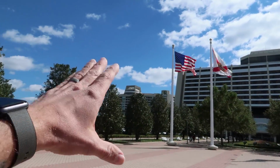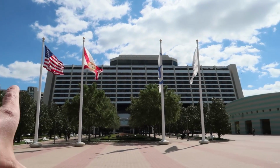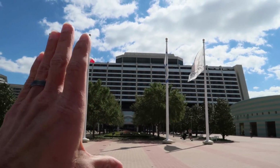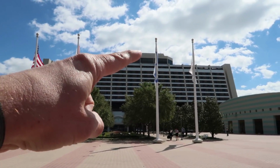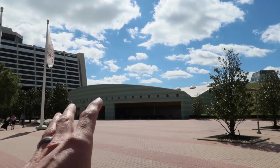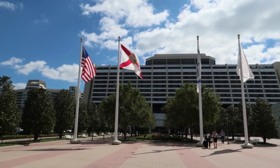Okay, so anyways, Bay Lake Tower's over here, that is a DVC tower. There's a bar up top. This is the actual Contemporary building, one of the oldest, along with Polynesian, at Walt Disney World. And then up here is California Grill. And then there's also this convention space over here. A lot of stuff to check out. Let's go get into it.